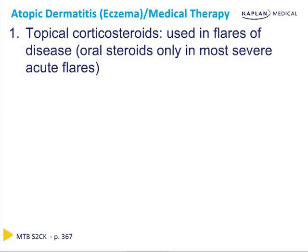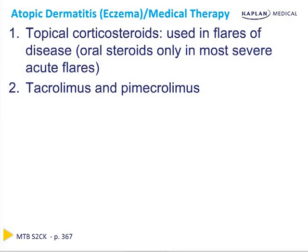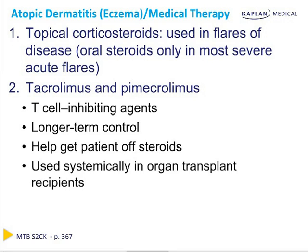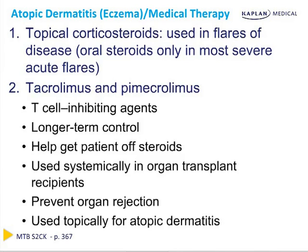Topical corticosteroids are used in flares of disease, and we really try and avoid oral steroids. Oral steroids are only in the most severe acute flares. Now, tacrolimus and pimecrolimus, sirolimus, these medications are T cell inhibitors. They're useful in organ transplant patients, in bone marrow transplant patients, longer term control, and we can use them topically to help stop the need for steroids. And we want to get you off of steroids because steroids cause atrophy of skin. And they're used systemically in the organ transplant patients for the same reason, to get them off of steroids and to prevent the organ rejection, but topically for atopic dermatitis.